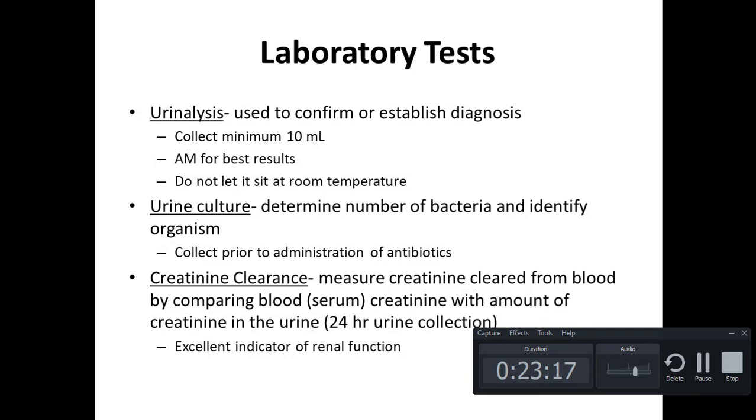All right. So urinalysis, like I said, they really want you to try and get 10 mLs, but if you only get a couple dribbles, then that's what you get. You need to try. We don't want it to sit at room temperature if we can't get it to the lab or run the results right away. It needs to be refrigerated. If we don't refrigerate it, bacteria could grow in it. The pH could actually change, and the red blood cells could start to break down. And so it can cause some abnormal results that aren't really there.